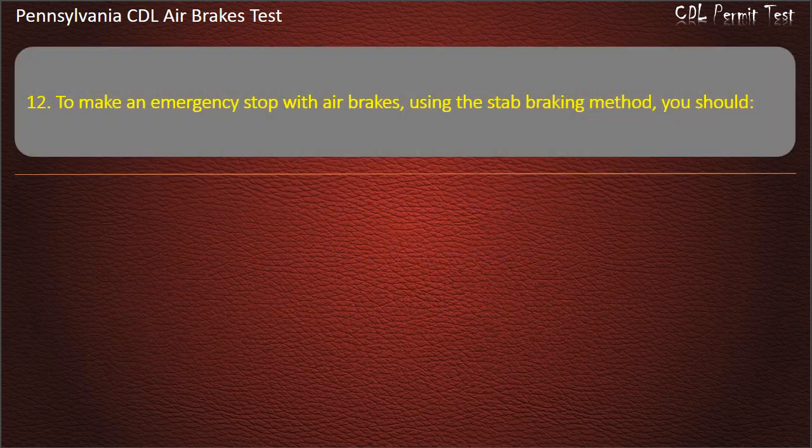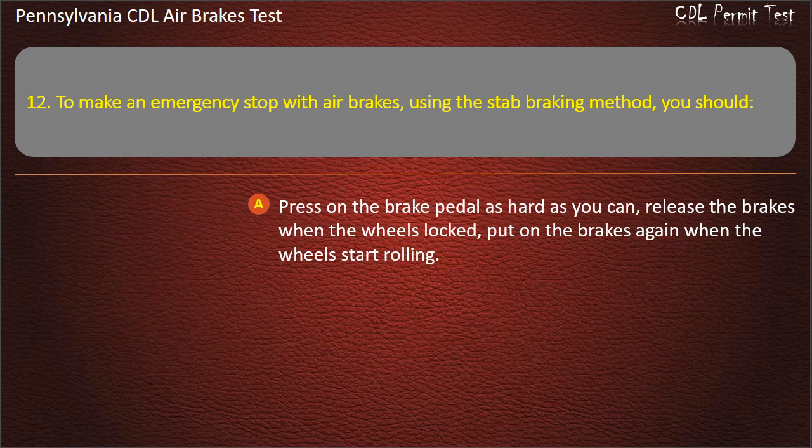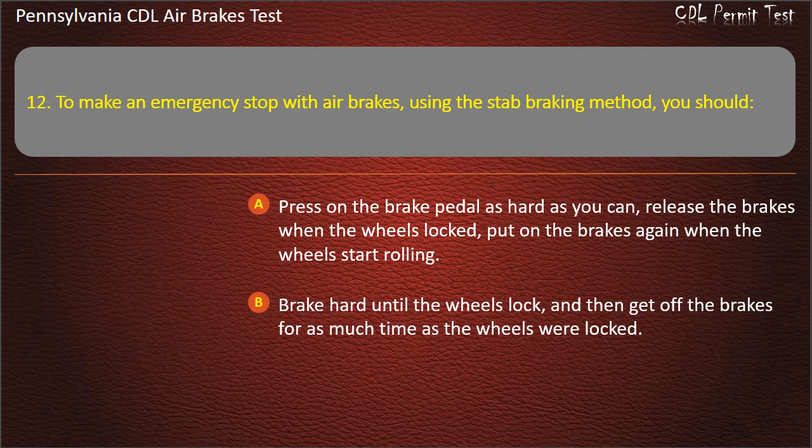Question 12. To make an emergency stop with air brakes, using the stab braking method, you should press on the brake pedal as hard as you can, release the brakes when the wheels lock, put on the brakes again when the wheels start rolling. Brake hard until the wheels lock, and then get off the brakes for as much time as the wheels were locked. Pump the brake pedal rapidly and lightly. Answer. Press on the brake pedal as hard as you can, release the brakes when the wheels lock, put on the brakes again when the wheels start rolling.